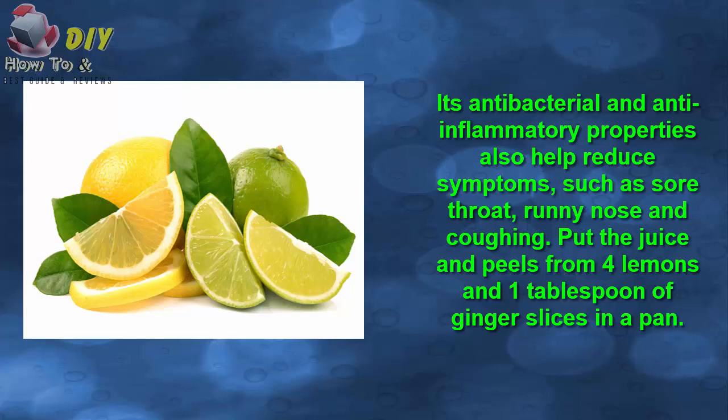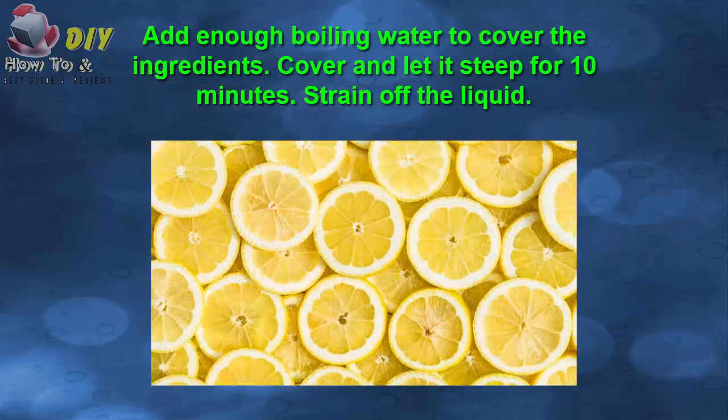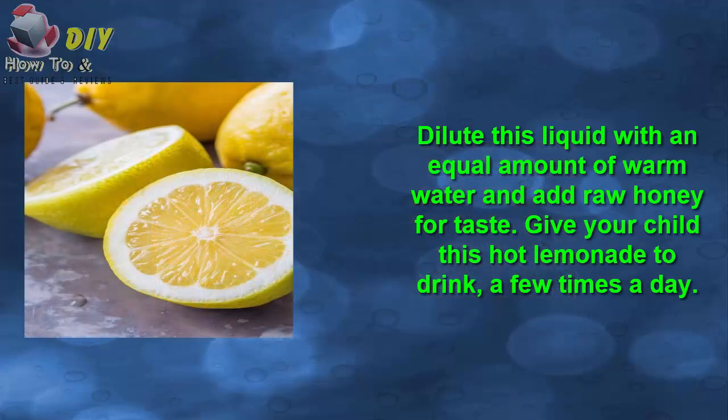Put the juice and peels from 4 lemons and 1 tablespoon of ginger slices in a pan. Add boiling water to cover the ingredients. Cover and let it steep for 10 minutes. Strain the liquid, dilute it with an equal amount of warm water and add dry honey to taste. Give your child the lemonade to drink a few times a day.